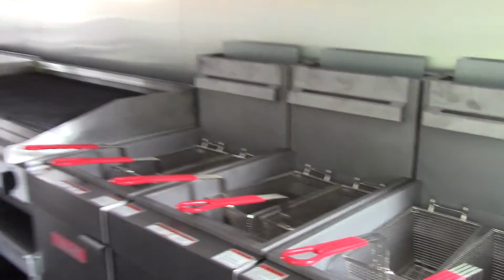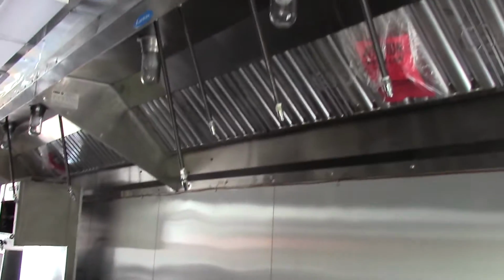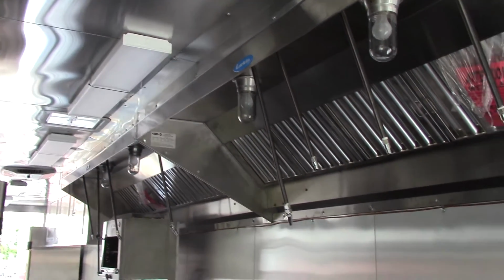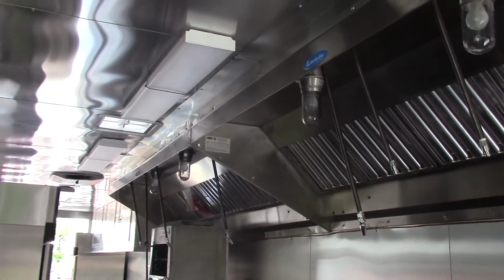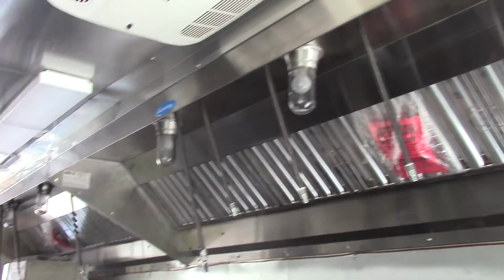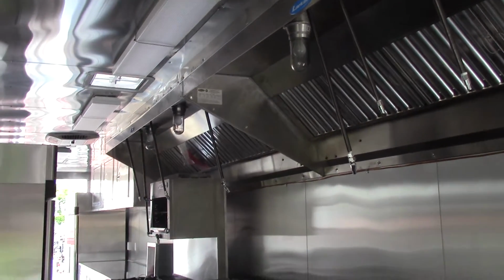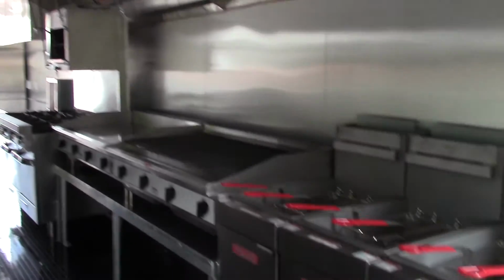And all of this equipment is under 18 foot of commercial grease hood. Because of the length, there are 2 grease hoods. There's 2 9-foot grease hoods. Both of them have fire suppression under them to be able to cover all of this equipment per the fire marshal.